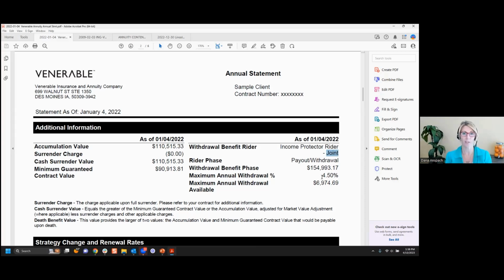Now, if you were the statement owner and didn't know and didn't go look up your contract and didn't know how to read through 100 pages of an annuity prospectus to figure that out, you might just say, all right, well, I'm going to turn this on and this is the income I get. In this case, we were turning this guaranteed lifetime income on. We knew to call, and so we were able to get that extra 0.5% of lifetime income.